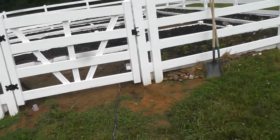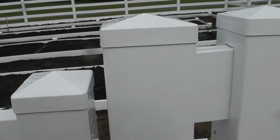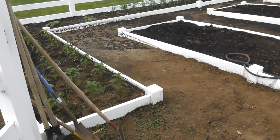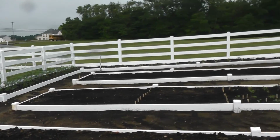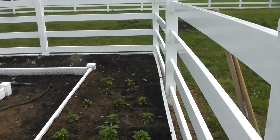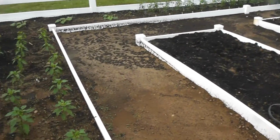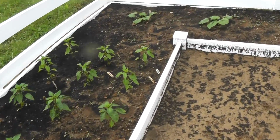Okay, I used leftover fence rails and the posts from the fence project to build a raised bed garden here. Kind of happy the way it turned out since it matches the fence. This is the overall garden. We have one very large exterior bed that lines the internal fence, as well as three interior beds I have laid out. Here I got the sweet peppers all planted.